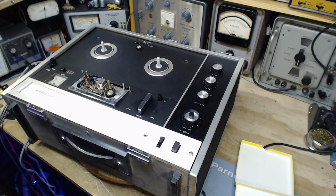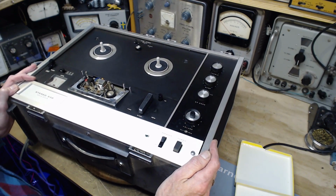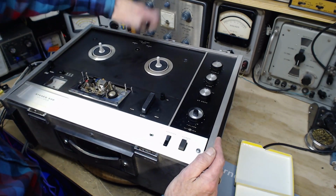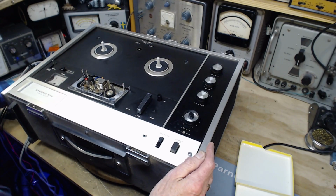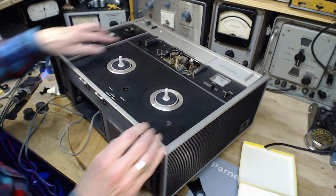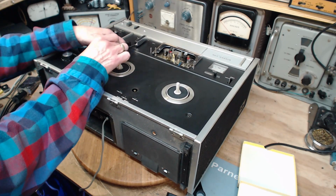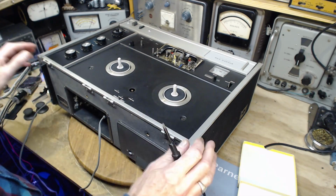Okay, well, I managed to get a full service manual for this guy, and so we can take off this front panel, and some things have to come off to get out of the way. One is this guy right here, the other one is this guy. That was easy. This guy has to come off, and he's on with a flathead. Not on very tight at all. Wow. That just came right off.